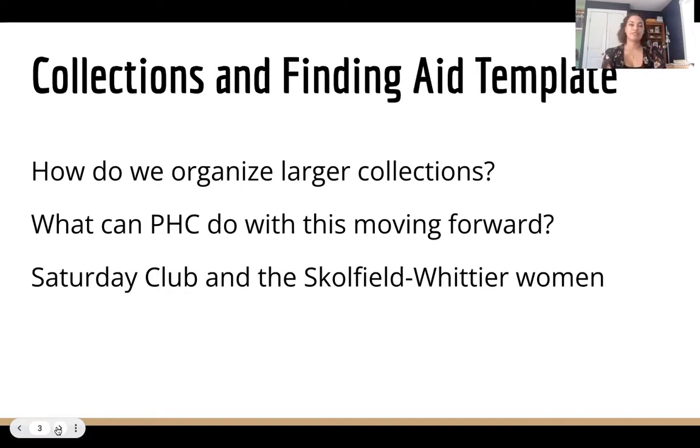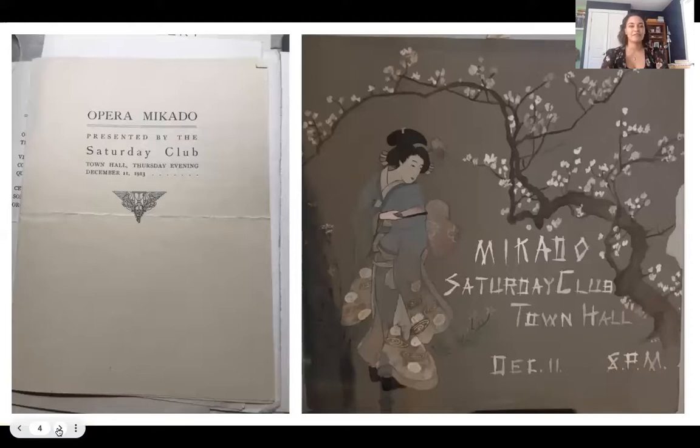And so when I was starting my work going through the collections room, I found that we have a Saturday Club collection box. After I made my finding aid template, I made a sample finding aid, and I chose to work with the Saturday Club box out of personal interest. If you've been in the Schofield house, the image on the right, you'll recognize as a poster that was hand painted for one of the plays that the women in the Saturday Club put on. And I was able to find that in that Saturday Club collection box, we have the program for that particular play. And it has all the names of the women from Brunswick who participated in it.